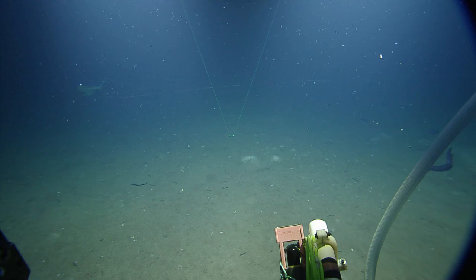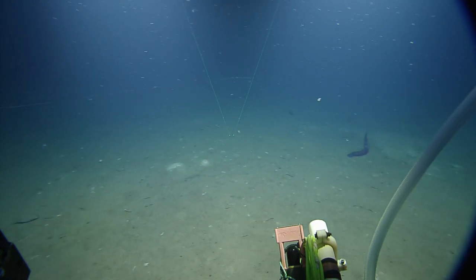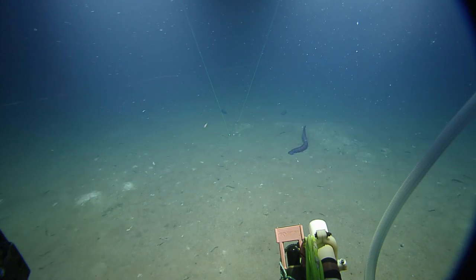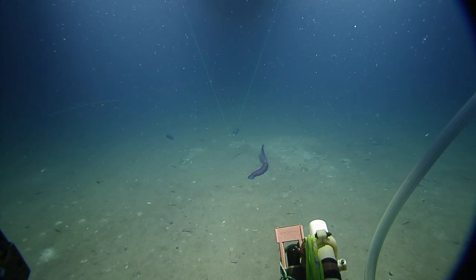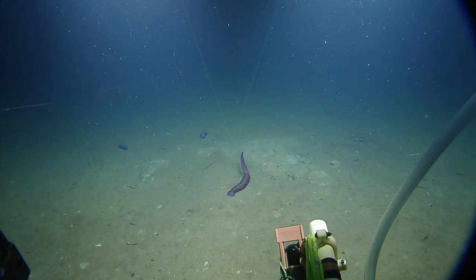What's that critter? Yeah, that's a holothurian with a big fin on the back. Oh, yeah. I forget the name of it. Yep. It's purple. It's got this weird tall fin. Whoa, that's pretty cool. Wow. Yeah. Hey, buddy.